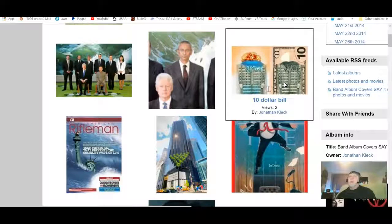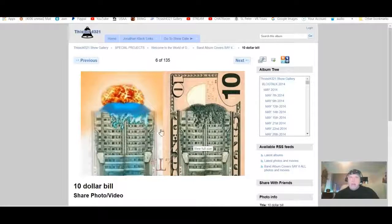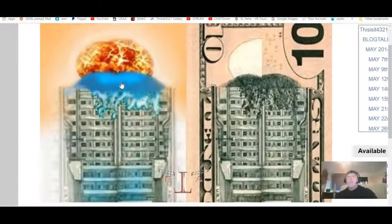Remember the $10 bill? That's part of the prophetic utterance the Lord gave me in 2008. Behold, the hand of the oppressor has been lifted against you, and out of the sea shall come fire and smoke, a devouring wind.